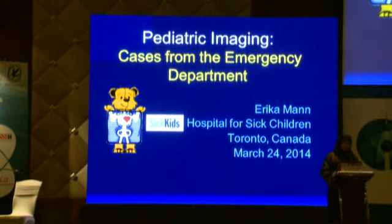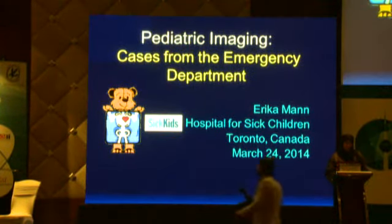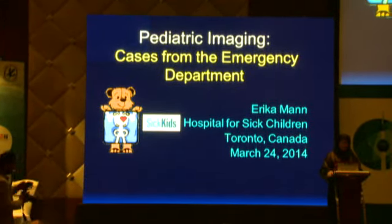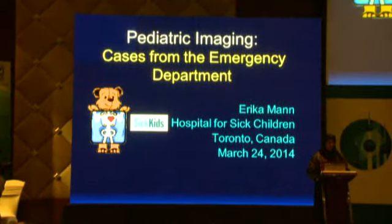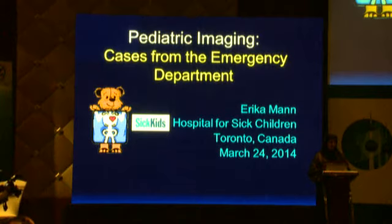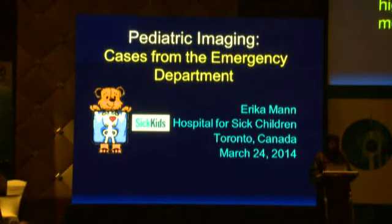I'm happy to present to you some cases from the Pediatric Emergency Department. Now, I've done my cases a little bit differently than the rest in that I'm going to give you the case and then the questions, and then we'll go through all the possibilities and then come back to the answer. So we'll go through it all. And I have one in the beginning.